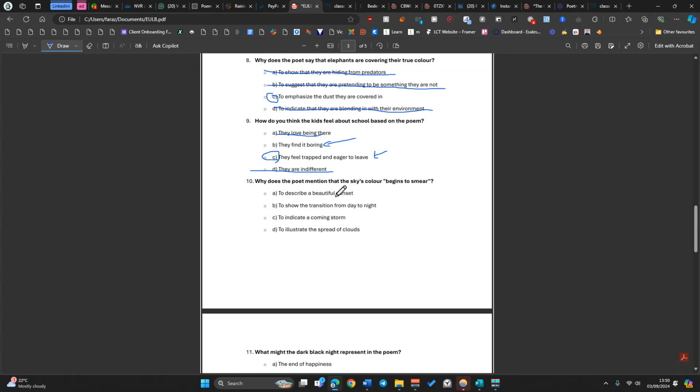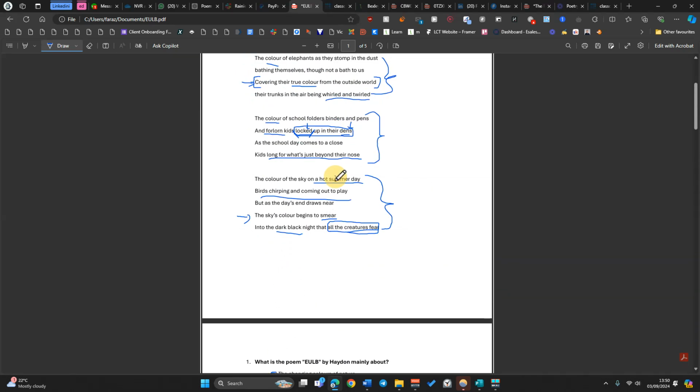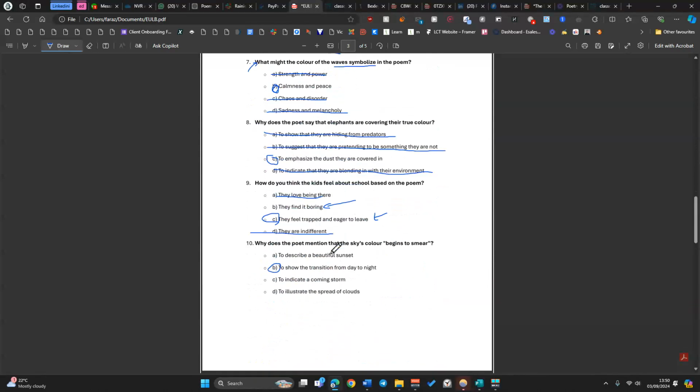Question 10. Why does the poet mention the sky's colour begins to smear? To describe a beautiful sunset, to show the transition from day to night, to indicate a coming storm, or to illustrate the spread of clouds. Now, I'd go with B here. It does say that it goes from a hot summer's day, and as the sky is smearing, it turns into a dark black night.